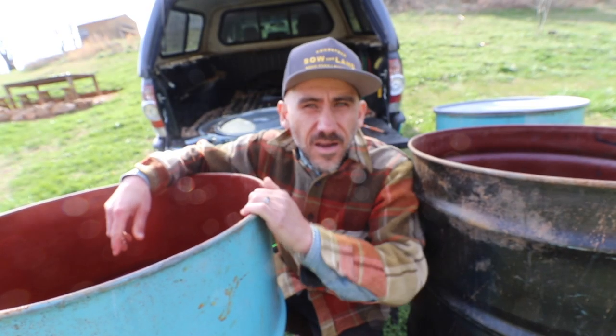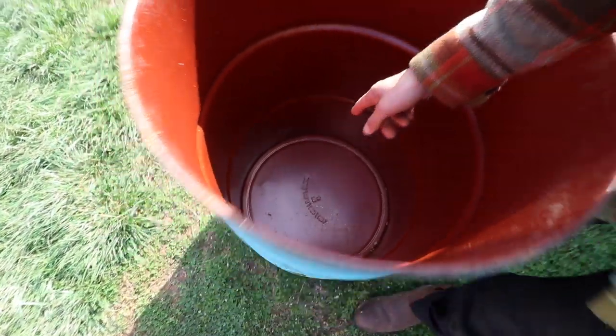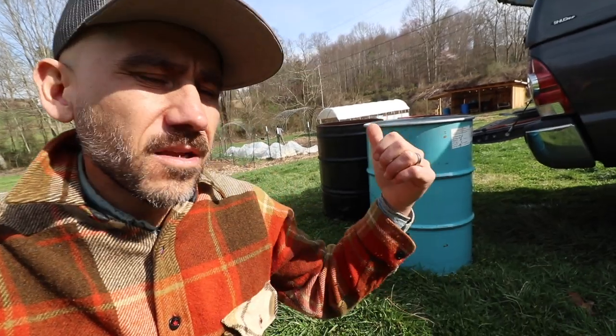All right, I just picked up these barrels. These barrels are pretty clean, but these also are used though. These barrels had apple juice in them. And if you're looking for feed barrels like this, I would look at your local Facebook Marketplace or even Craigslist.